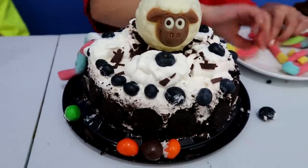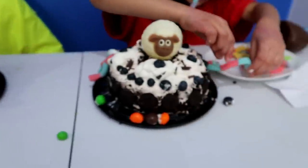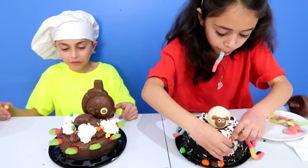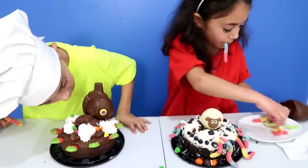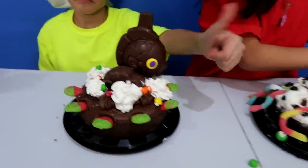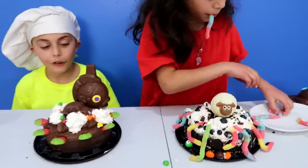Guys, comment down below which one you like more. Heidi's cake or Zidane's cake? Heidi's still adding. You like Heidi's? Okay. I like yours. Yeah? Yeah, well, I like both, but yours is so super cute. Heidi's not done yet. And it looks like an octopus. Wow, I love Heidi's too, actually. Which one should I choose? Both. I could choose both. Okay, Zidane likes Heidi's cake.